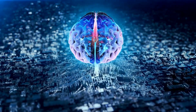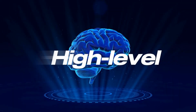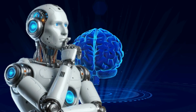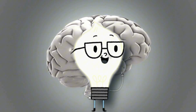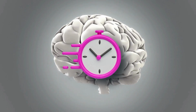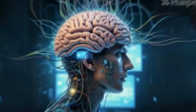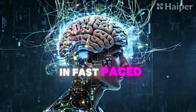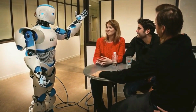As far as the brain power goes, this bot features a cool two-part brain system. The high-level part is like the strategist, figuring out big-picture stuff, like how to approach a customer. The low-level part? That's the quick thinker, handling split-second decisions like dodging obstacles or adjusting its grip to be on the safe side. This double brain setup is what makes the D7 a superstar in fast-paced environments. It can juggle big plans and tiny details all at once, adapting on the fly when things get crazy.